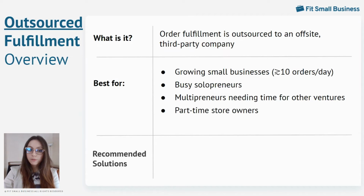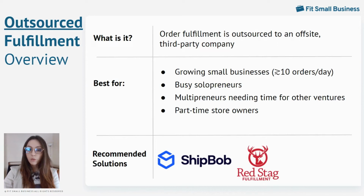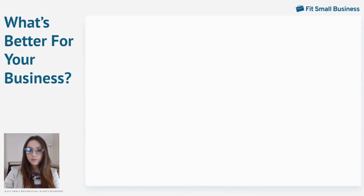There are a lot of fulfillment partners to choose from, and each company will offer a slightly different service platform, but we recommend ShipBob for small business fulfillment, Red Stag for special needs handling and high maintenance products, and Whitebox for those who want to outsource as much of their operation as possible, especially for Amazon sellers.